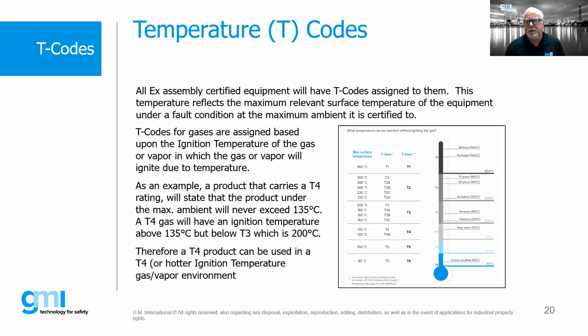Now, T codes, this is the one where it really confuses an awful lot of people. But EX equipment is going to have a T code, generally speaking, anywhere from T1 to T6. In the United States, we also have what are called intermediate T codes, but let's not worry about that for this particular exercise. So just remember this, if a product is rated T6, that means that product on its relevant surface will never exceed 85 degrees C.